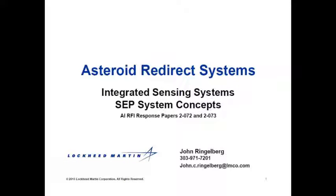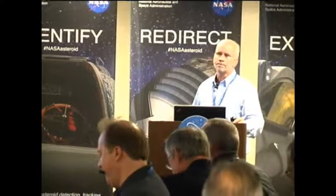Our next speaker is John Ringelberg. He's a senior staff engineer at Lockheed Martin, Denver, working in the Civil Space Advanced Programs Group. He's the principal investigator for an IRAD effort advancing autonomous rendezvous, proximity operations, docking, and landing technologies. His presentation will provide an overview of integrated sensing systems from previous missions with direct correlation to ARM. Particular technologies for asteroid relative nav and characterization will be highlighted, and a brief summary of solar electric propulsion heritage and technology will also be provided.